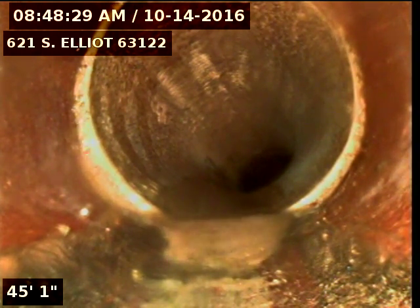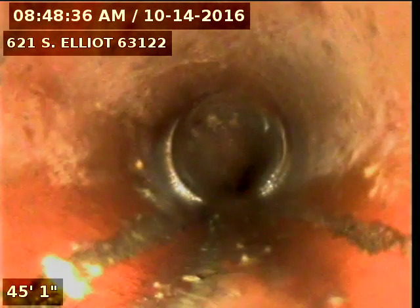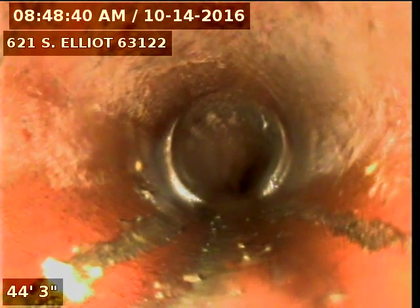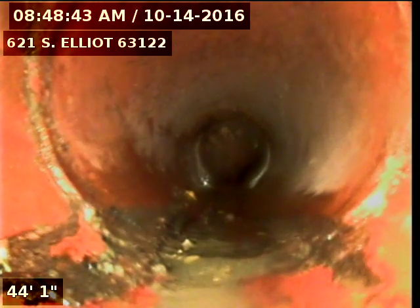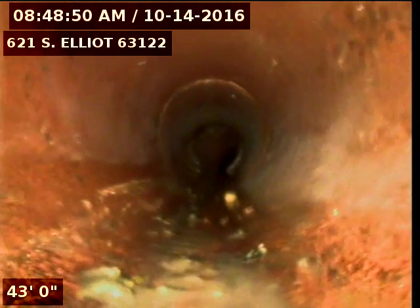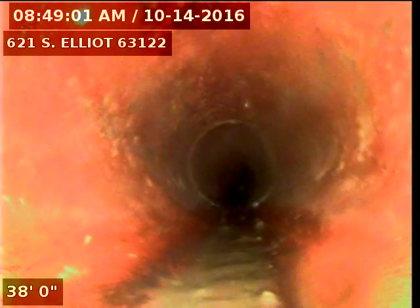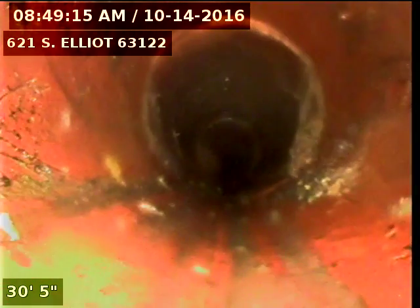Here on the left-hand side, you can see the water trickling down the joint. Looks like we're maybe upstream of all the leaks now. See a little bit of roots here.